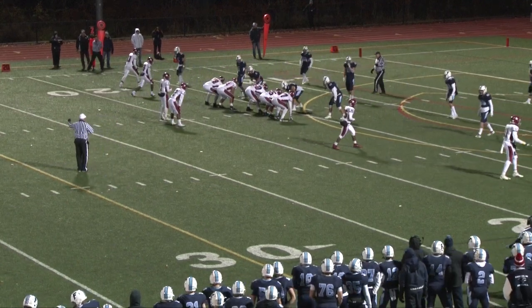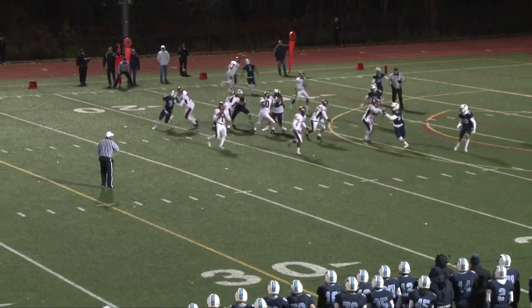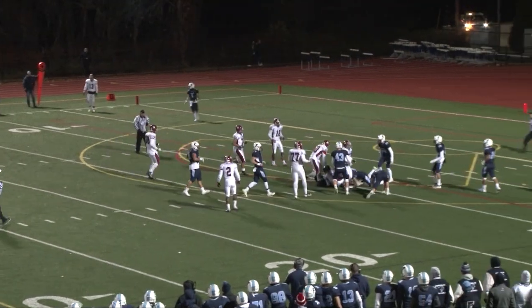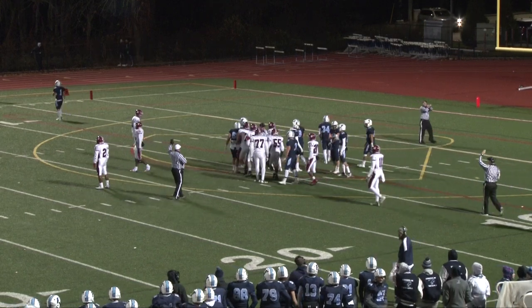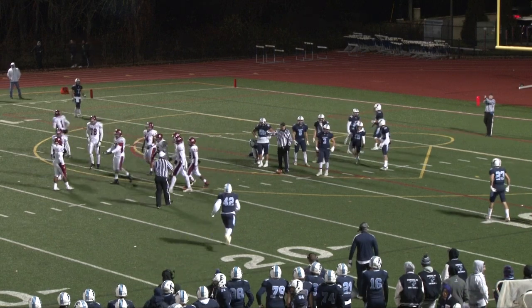2 wide to the right, 2 to the left, single setback with Devontae Medley. He's going to roll right. He fakes, and he's going to run. And he's hit hard inside the 15 to about the 13-yard line. Not a bad run. It looks like he's going to be spotted right at the 10, so that'll bring up a 3rd and about 5.